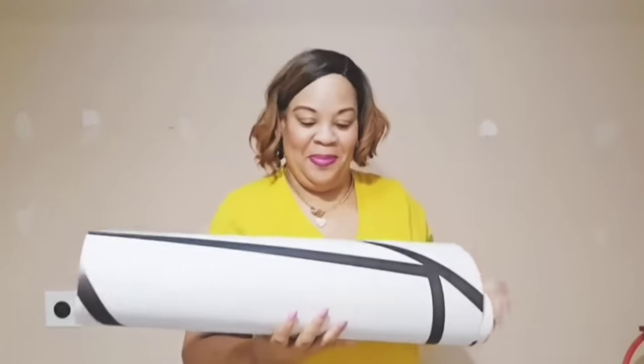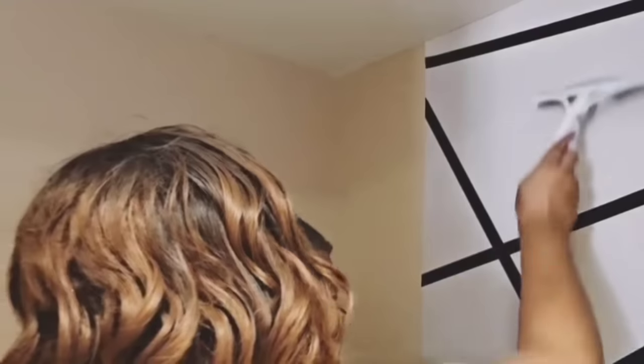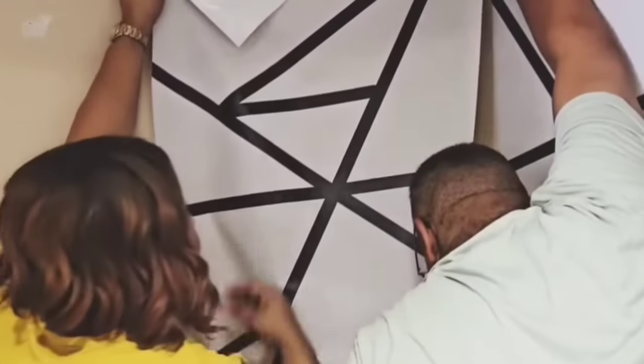I chose the pattern geometric line because of the black and white. I knew I wanted something with black and white, and they have a variety to choose from, but I'm loving this paper. Ever Wallpaper's wallpapers are custom made, and their materials are carefully selected for ease of installation, durability, and maximum respect for environmental standards. We have different types of wallpaper: non-woven wallpaper, peel and stick wallpaper, as well as a heavy wallpaper. And I chose the peel and stick.